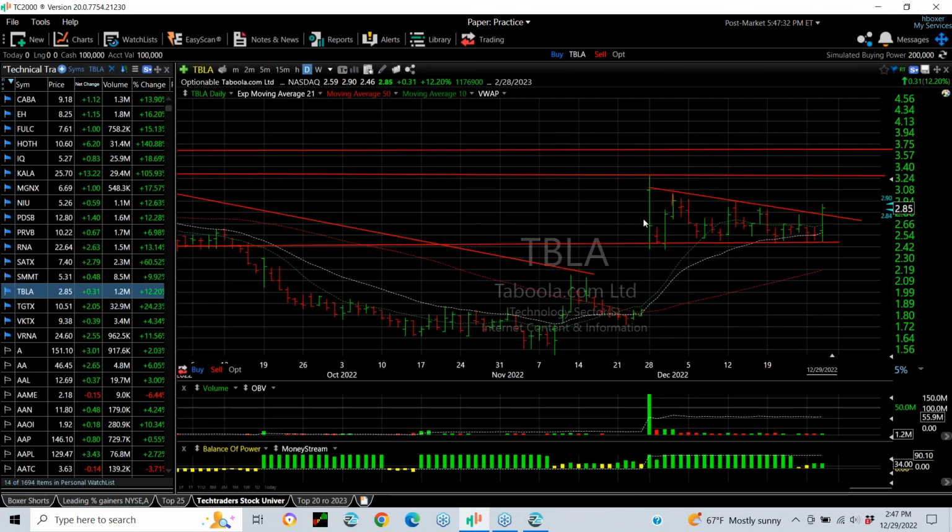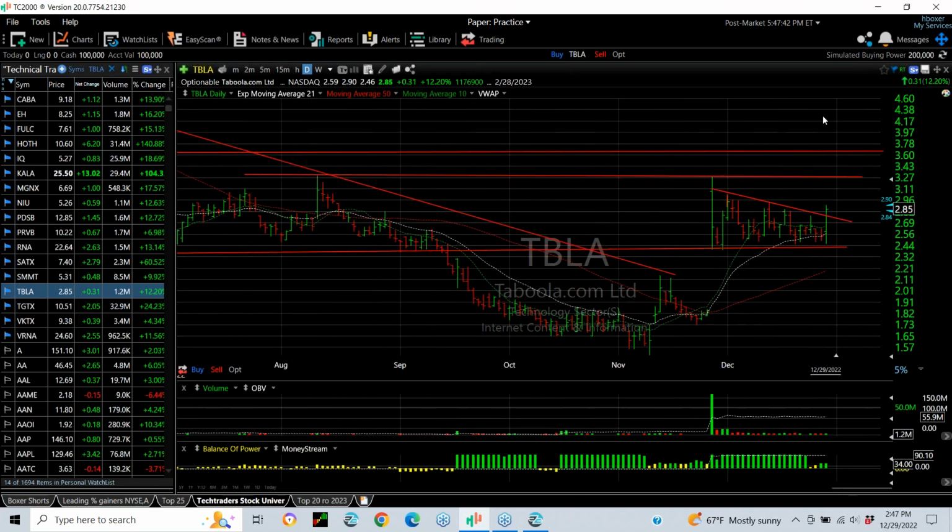Tabula, which was a tech trader swing when it popped and pulled back, is held for a month now. Today it popped nicely, about 12%. Volume needs to pick up a little bit better than that. Your targets are 3.25, half, and then 5.